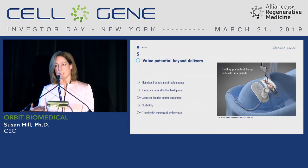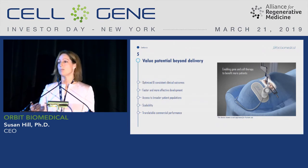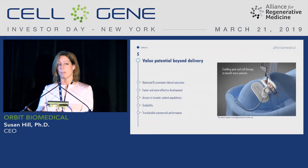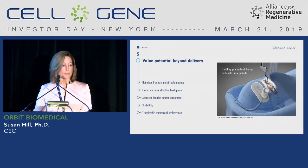Another point which relates to that is if you can try and eliminate as much as possible of the translation risk from what you see in clinical trials to how your product is going to behave on a commercial scale and post-launch, that's also very important, especially in today's world of potential annuity models and/or pay-for-performance reimbursement systems. So these things are all very important.